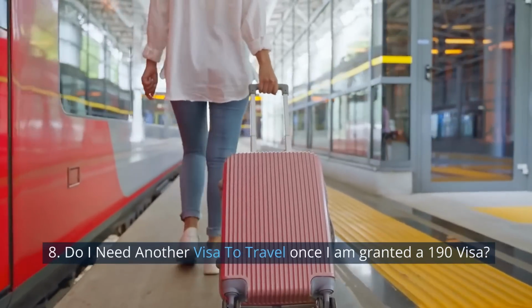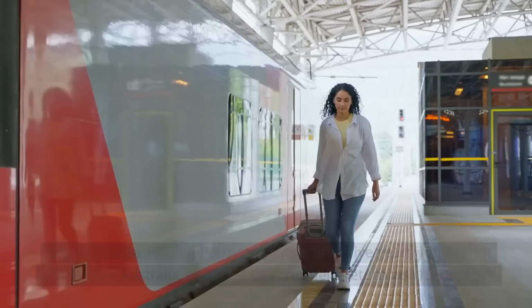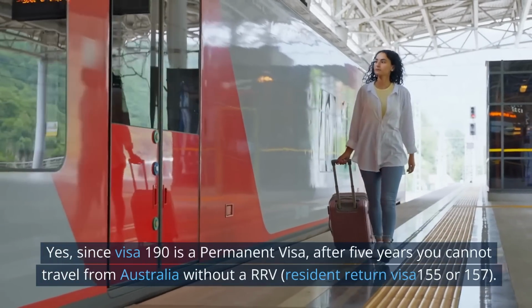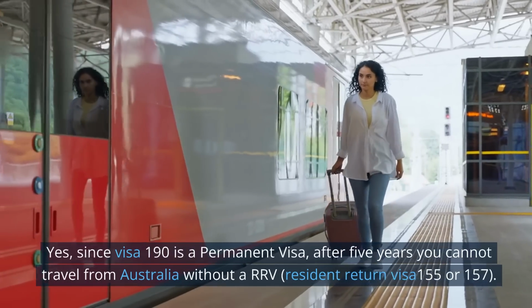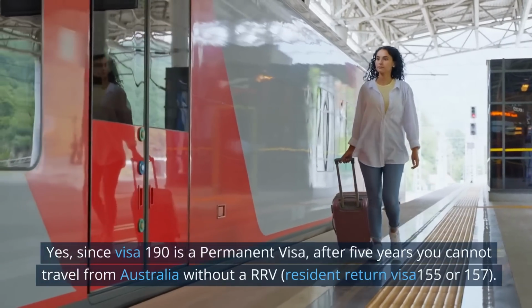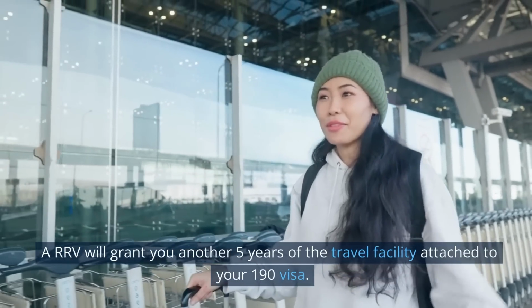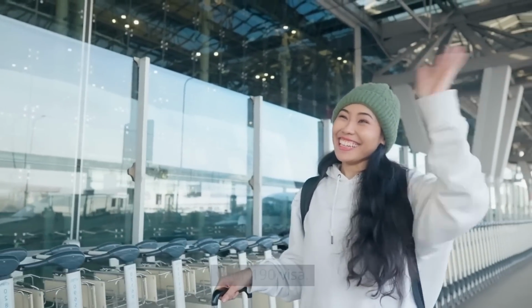8. Do I need another visa to travel once I am granted a 190 visa? Yes, since Visa 190 is a permanent visa, after 5 years you cannot travel from Australia without a RRV, Resident Return Visa 155 or 157. A RRV will grant you another 5 years of the travel facility attached to your 190 visa.